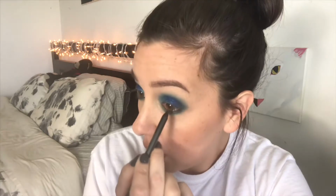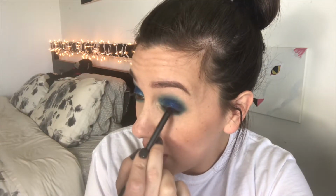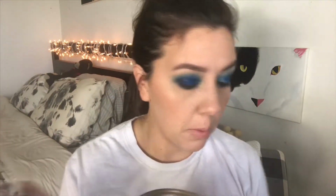I'm not going to drag this down today for once in my life. I'm going to smoke it out with blue. I've also got a tight line, which I hate. Oh my god. Okay, no. Nope. Never mind.